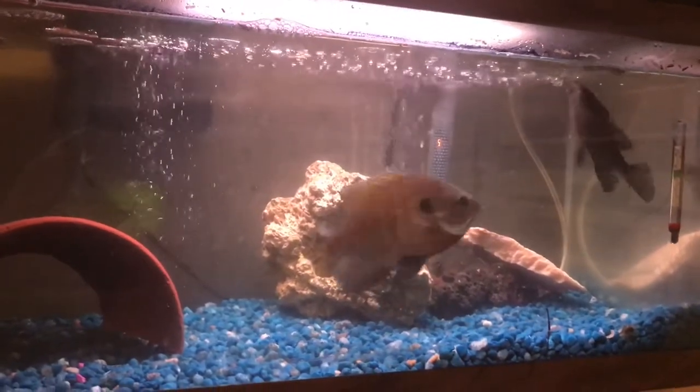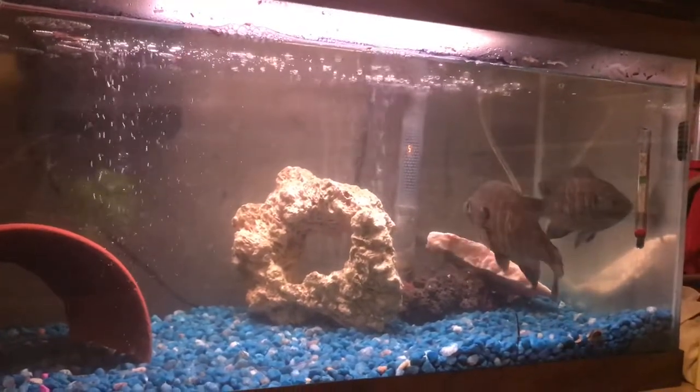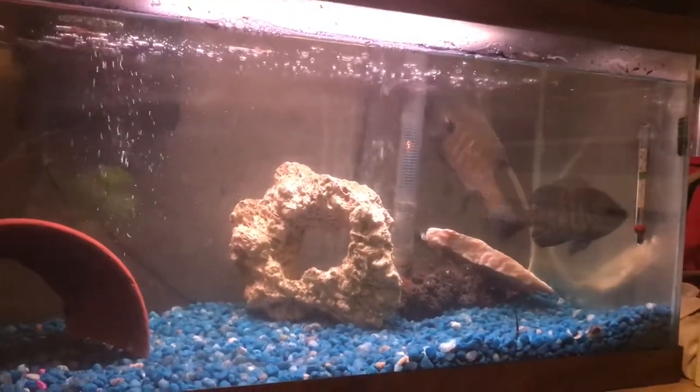Likes it. Oh, there's the big one. Freeze-dried bloodworms.